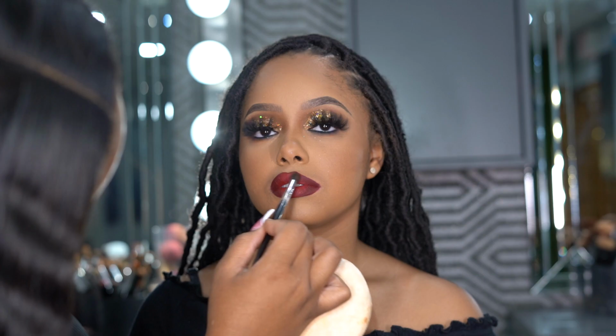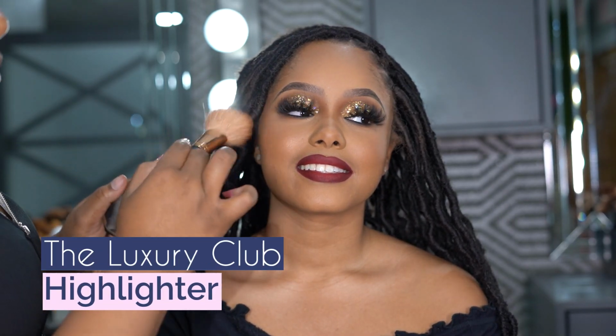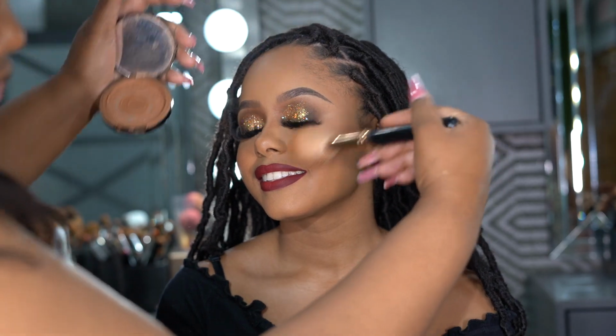So I'm taking some highlight. This highlight has not been released yet. This is a sample. This is the Luxury Club highlighters. And I'm applying that to Shay's face. And it's coming out really, really well, you guys. I'm loving it already.